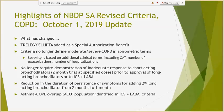And the criteria that are being used are no longer tied to spirometry to define severity of disease. Spirometry at some point is required for the diagnosis of COPD, but not to quantify the severity of disease. So severity is evaluated on additional clinical measures such as the COPD assessment test, the number of exacerbations, and the number of hospitalizations. So if patients are being hospitalized on account of COPD exacerbation, they don't have to meet the predefined numbers that were specified in the past.